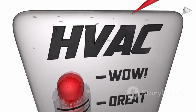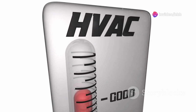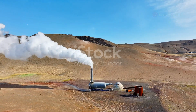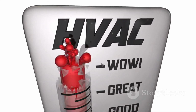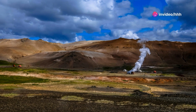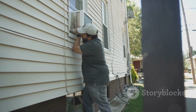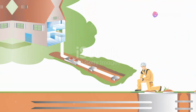Section 7. Busting myths, geothermal HVAC facts you should know. There are some misconceptions floating around about geothermal HVAC. Let's bust some myths. Some people think geothermal only works in certain climates. Not true. Geothermal systems work efficiently in all climates, from chilly Alaska to sunny Florida. Another myth is that geothermal systems require a lot of land. While larger properties can accommodate horizontal loop systems, vertical loop systems can be installed in smaller yards. Don't let these myths prevent you from exploring the benefits of geothermal.